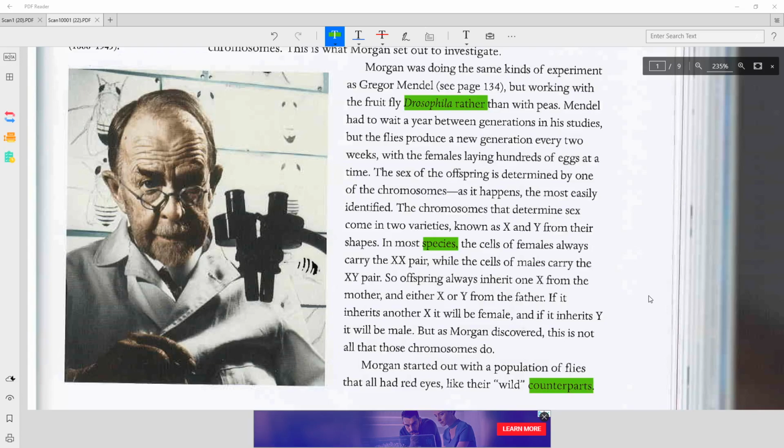The sex of the offspring is determined by one of the chromosomes, as it happens, the most easily identified. The chromosomes that determine sex come in 2 varieties, known as X and Y from their shapes. In most species, the cells of a female always carry the XX pair, while the cells of males carry the XY pair. So offspring always inherit 1 X from the mother and either X or Y from the father. If it inherits another X, it will be female, and if it inherits Y, it will be male. But as Morgan discovered, this is not all that those chromosomes do.